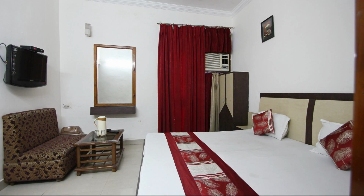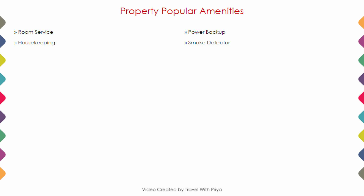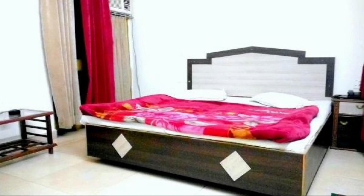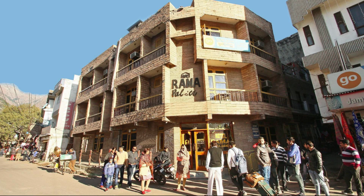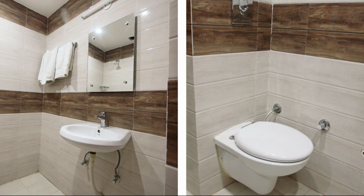Room category 2. Next we talk about amenities of this hotel, so you can see on the screen. Two categories of rooms are available online. You can book them online and enjoy your stay.